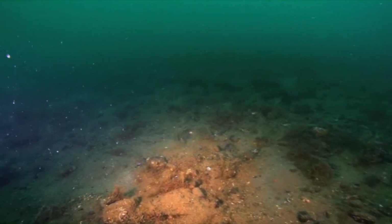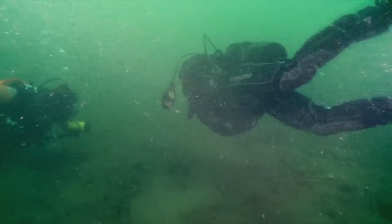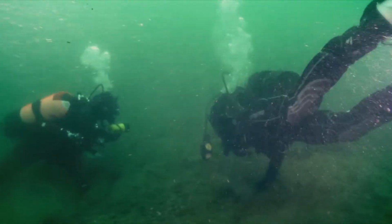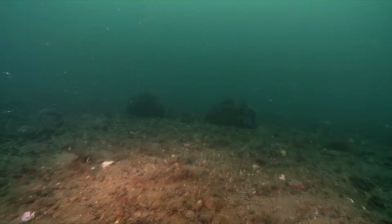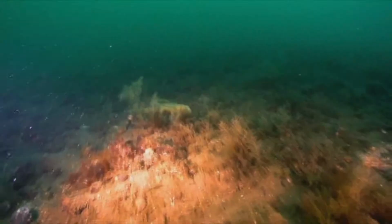At first, the bottom looks like a desert, caused by scallop dredging and trawling, which plough up the seabed, hoovering up everything in their path. But then, a few signs of regeneration.